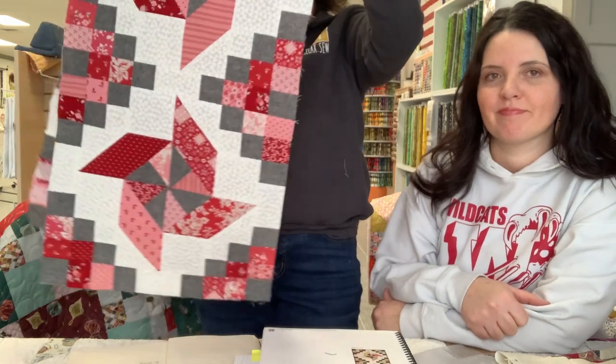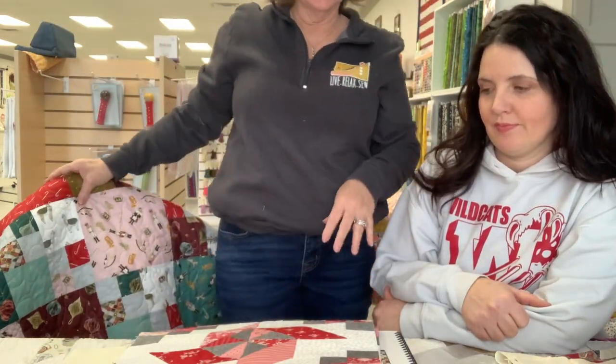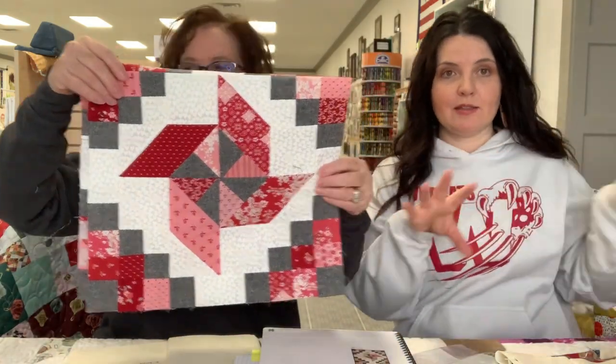Anyway, it's not very wide, so I'd understand if somebody wanted to buy a little extra to put a border on it. It's fine with me. I have a space under my TV, like a TV stand, that they just fit perfectly right there. Okay, so that's done.